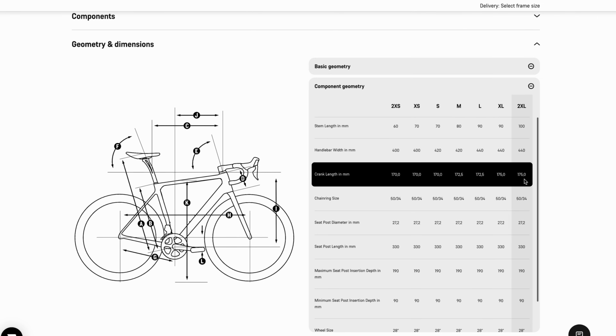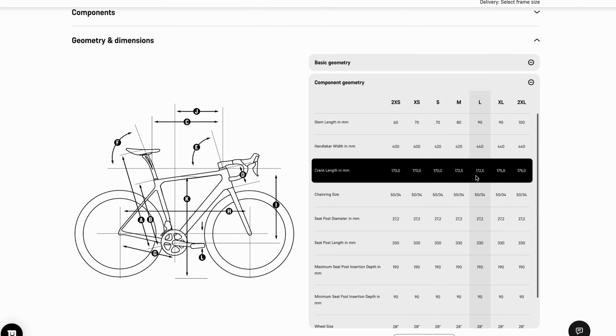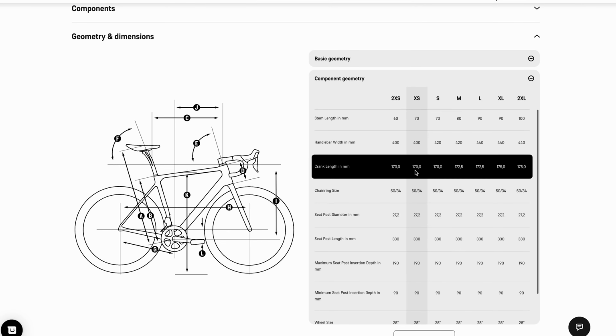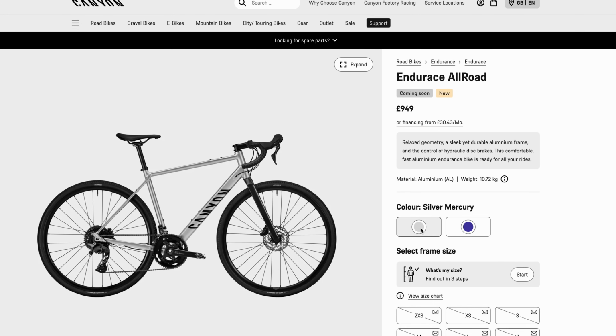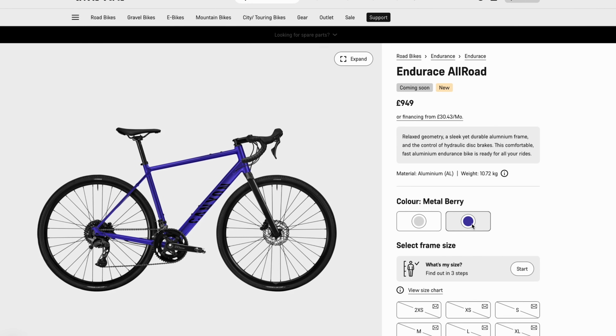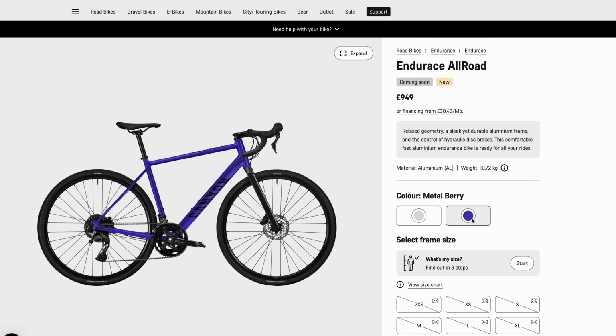But I think that's one of those big things. And again, even on crank length, the shortest crank length is 170mm. 105 is available in 165. That should have been fitted. A company as big as Canyon has the resources to be able to do something like this really well. They just should have. This one comes in two colorways. You've got the silver and the purple, but only the silver is going to be available in the US.